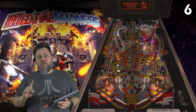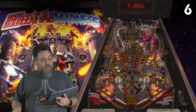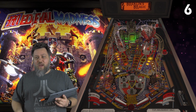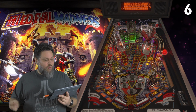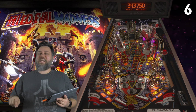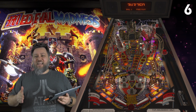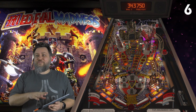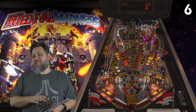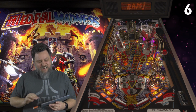But if you can resist hitting that spot and then rescue the damsel, the Peasant Revolt, the Catapult, if you can get all those before hitting the Merlin shot, you then get all those multi-balls combined at once. So it's just more fun to me to try and stack all those things at once in Medieval Madness, whereas you don't really have anything like that in Attack from Mars.